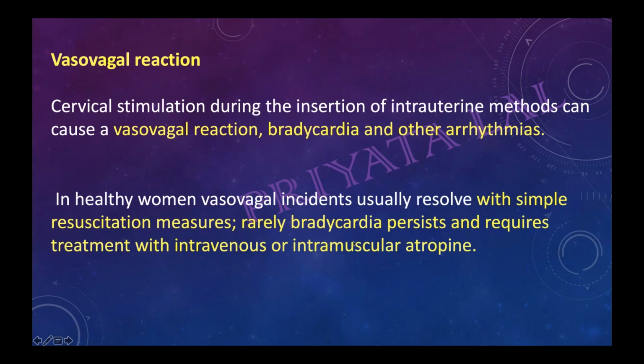This is also important when cervical stimulation happens during insertion of the intrauterine device. Sometimes vasovagal reaction can happen, bradycardia can happen, other arrhythmia can happen. If your patient is a healthy woman, in that situation you have to start with the basic resuscitative measures. Rarely, if the bradycardia is not improving, you have to offer her intravenous or intramuscular atropine. You will get this as one of your questions.